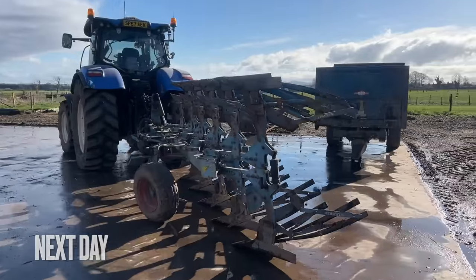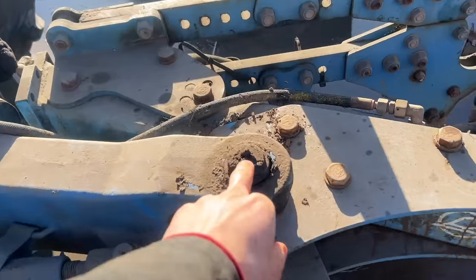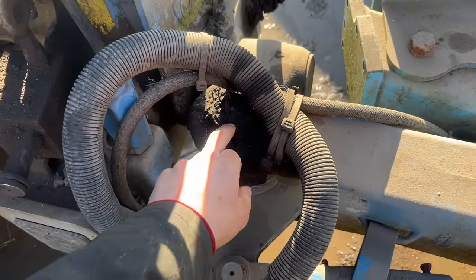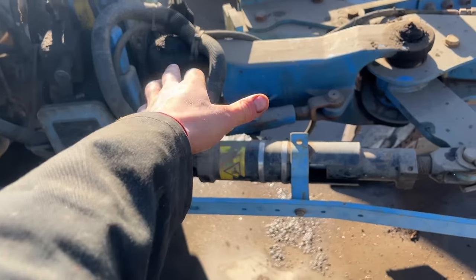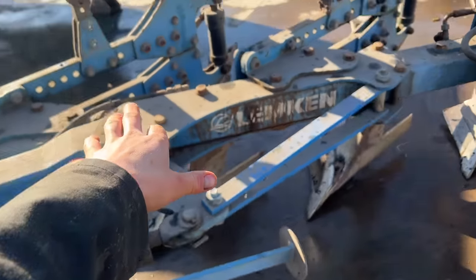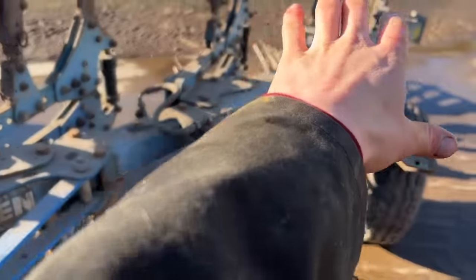Yard job: bound to fix a plough. Okay, this is the plough in question that we're going to do the pins on. Here, one and two. Very sloppy. You lift the headstock up, the slop gets taken up there, the slop eventually gets taken up there, and then the back end's still dragging on the ground and the front end's miles off the ground, because it's got that much slop in it.